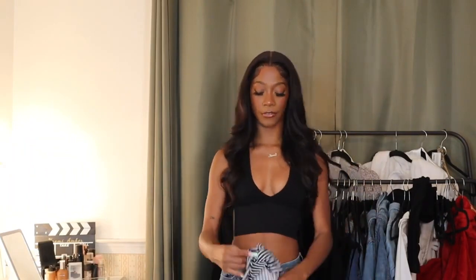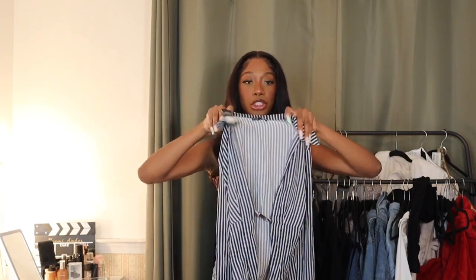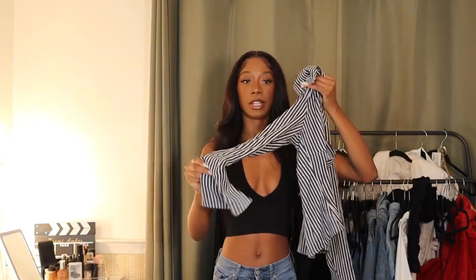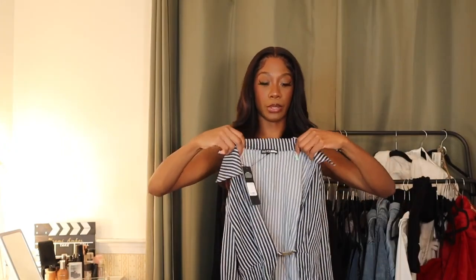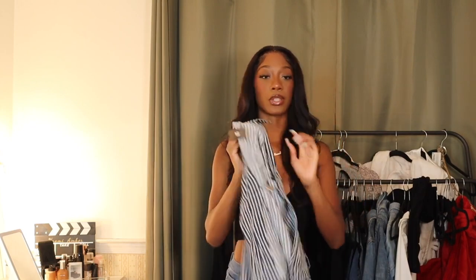For the first fit, I just have this striped collar shirt, and it has this little open chest area. There are no buttons on it, which I really like, because a lot of the time if you try to get this vibe with a regular button down, you won't get it. The arms do this cute little flare thing, and there's a little clasp right here, which actually does come undone. The color is navy blue and white, so I don't know if that's translating well on camera. So this is the top.